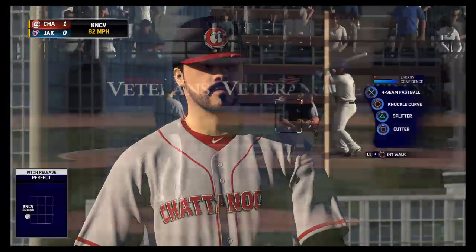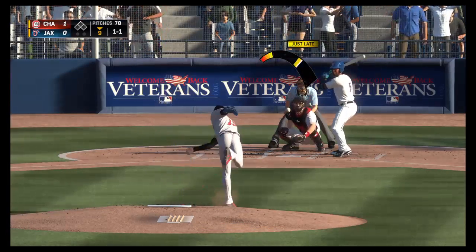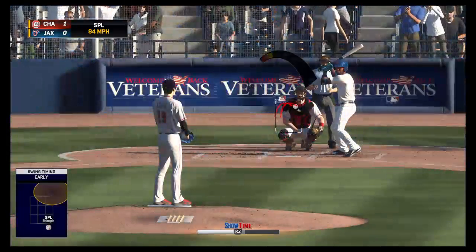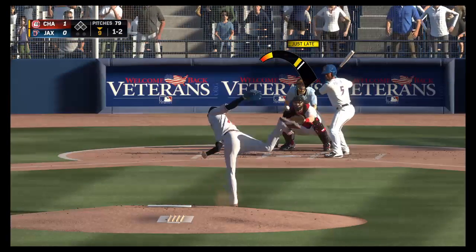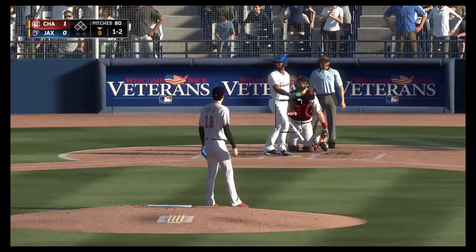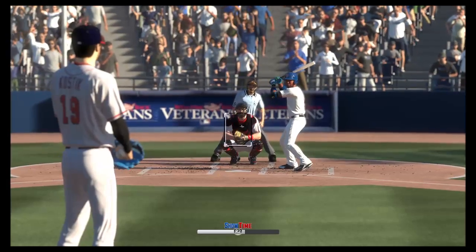Tough one to lay off, called a strike. He jumped the gun a bit on that swing, and he's down 1-2. Well, as advertised, Matt, that splitter has been spot on. I mean, that is the game separator right there. He's able to use that split. Looks like.